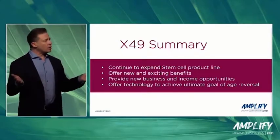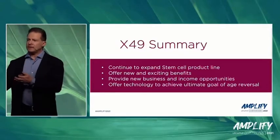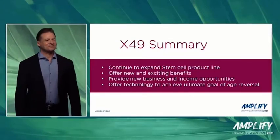And now there's no reason why people that are in their 60s, 70s, or 80s have to deal with a weakening condition. They can recapture the strength and stamina that they had when they were younger, and we've proven that's the case.